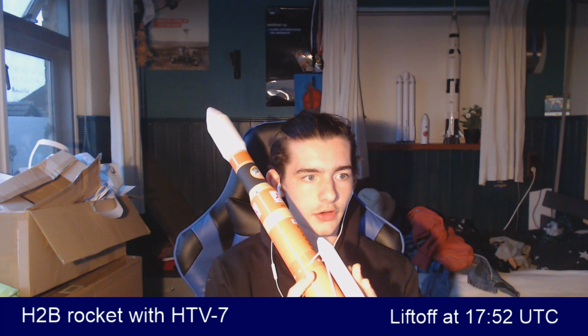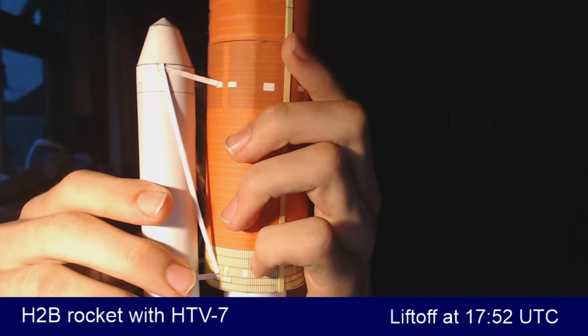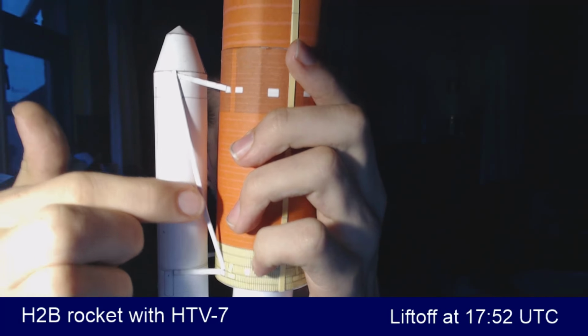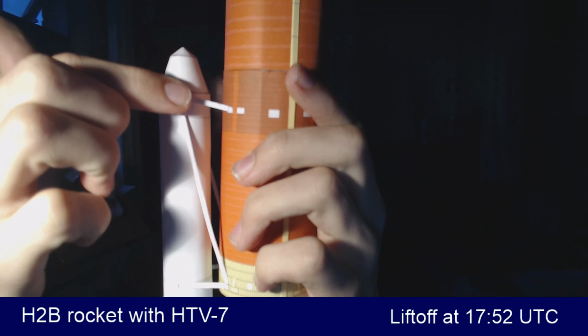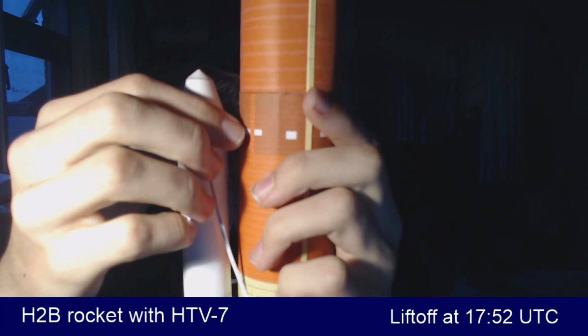Of course, these 4 boosters are solid boosters. They will ignite at launch and they will drop away. But the H2B and also the H2 has a really weird way of separating those boosters. You can see the long connector and 2 short ones at booster separation.